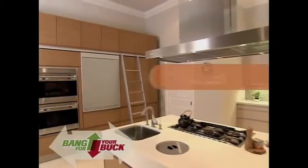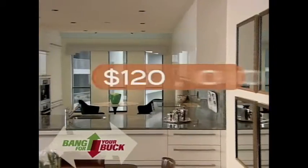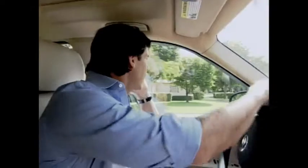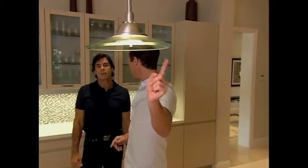3 hot great room renovations in Miami, Florida. Each has been remodeled for $120,000. To compare these great rooms, we brought in a real estate expert and a nationally known designer. I think it looks a little 80s. No way, you are so off.